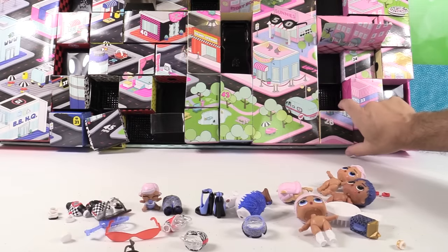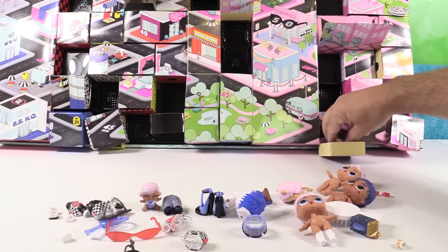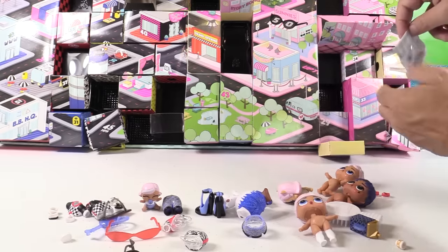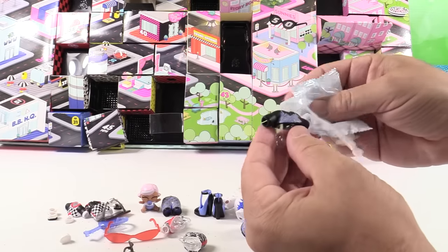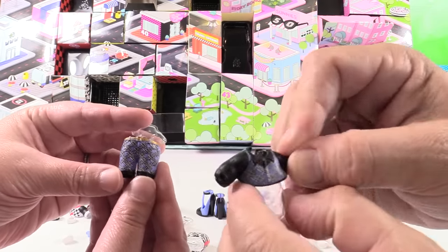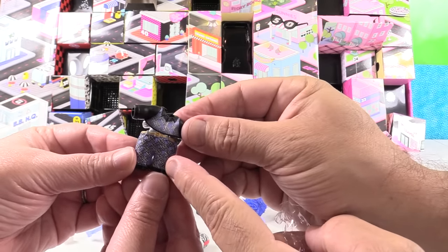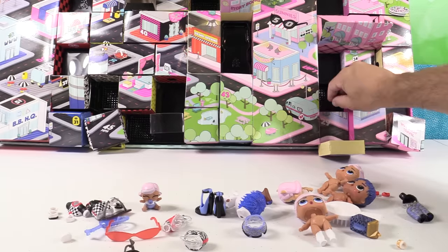Okay, 28 says flip the box up. Or maybe down. Okay, there's a little surprise in here. Taped in. Cool. Okay, 28. Ooh. We have a little jacket, a little black leather jacket with sleeves. And then the pattern of... I bet that's going to go together. Very cool. That's going to be Preppy's outfit. Okay, 29 says pull out the drawer of box 29.